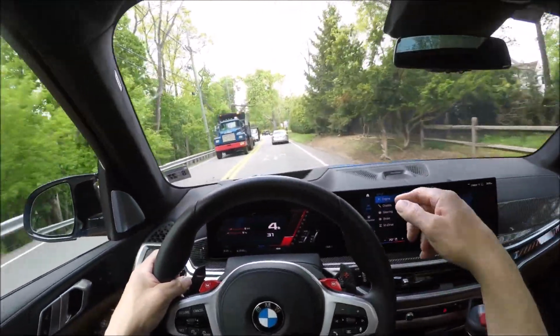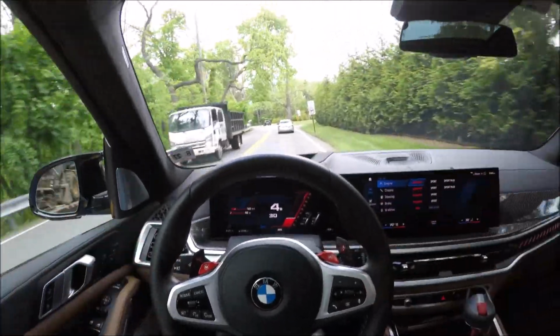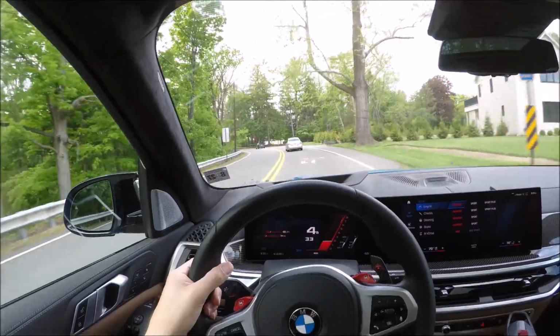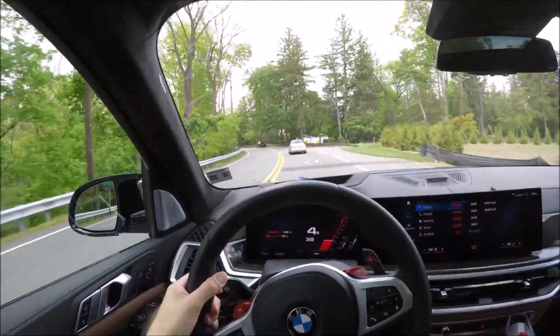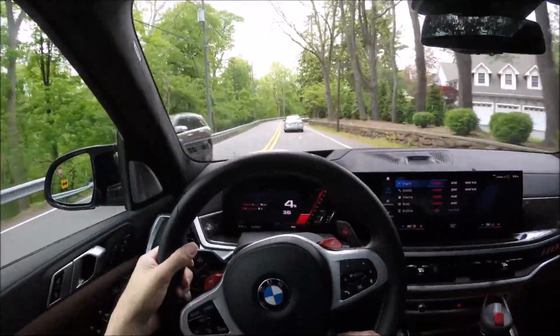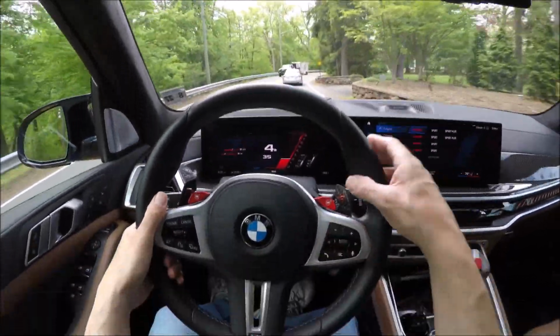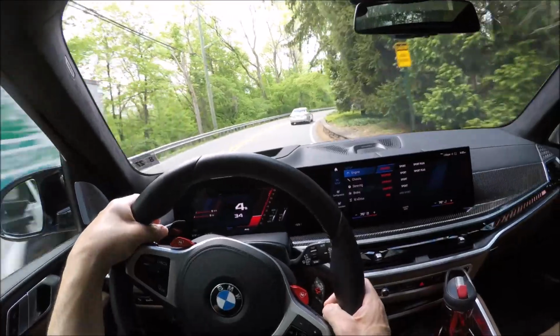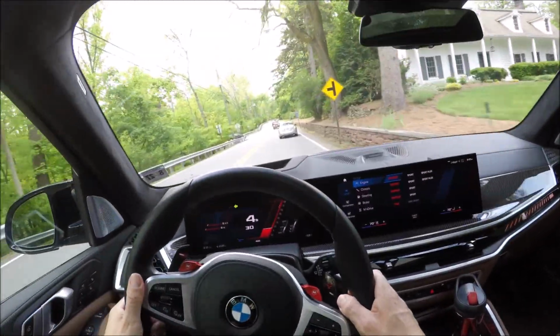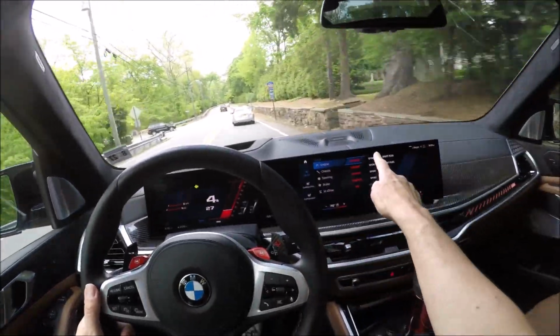All right, so let's put in efficient. Now we've calmed everything down. We've made it quieter. What I'd like to do is one highway acceleration for you guys. I love the shift paddles on here. They're carbon fiber, and they really have some heft to them. Unfortunately, we're going to have to follow this car. So what can we do?